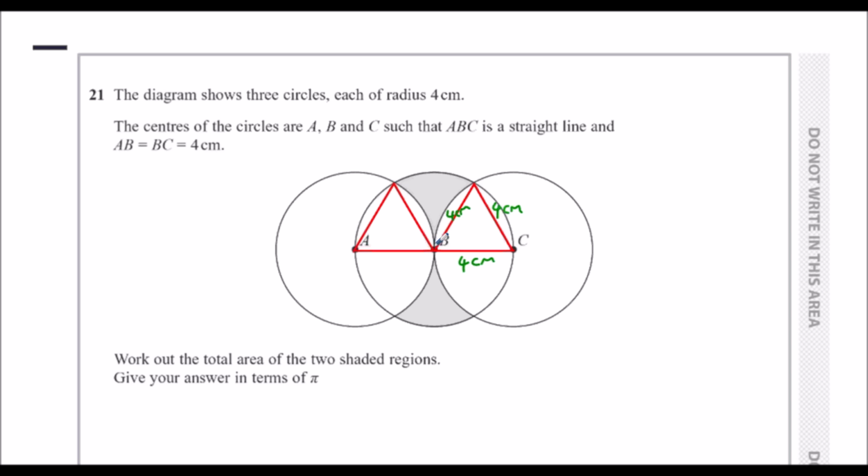Which means that what we have here are equilateral triangles. So 4 centimeters by 4 centimeters by 4 centimeters makes an equilateral triangle. So we also know that all of these angles are 60 degrees. Even this one in here is 60, as angles in a straight line, and these are both 4 centimeters, which means we have another equilateral triangle here, and we could actually keep going round and make a regular hexagon shape by joining them all up. So we need to know the area of these shaded parts.